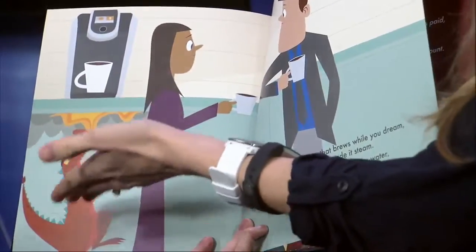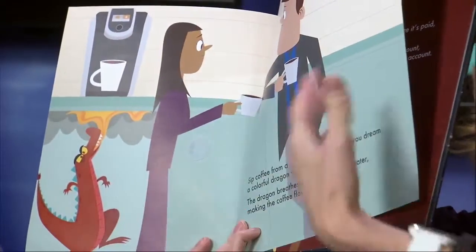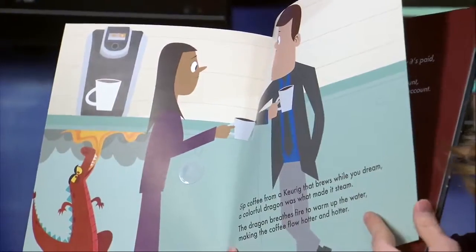And it talks about different mysterious creatures that are actually performing the task that we don't see, because we're so involved with our everyday devices and our phones that we're not looking up and seeing the creatures. So it makes it kind of fun for them.